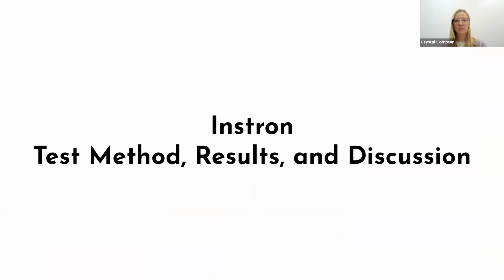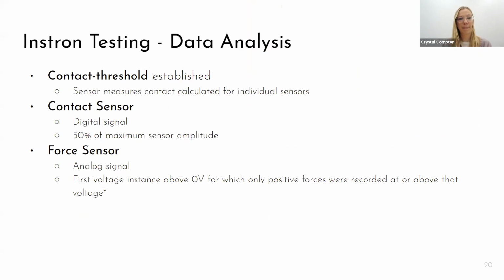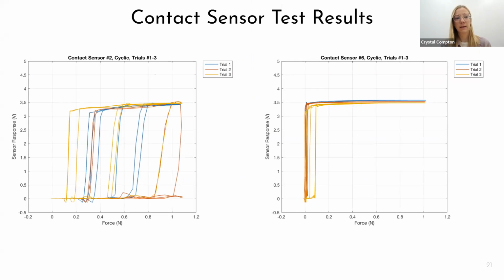Okay, so I'll go into some Instron testing that I did. So I needed to characterize my sensors prior to testing with them. So I used an Instron machine to do that. I applied 1 Newton of force to simulate just pure contact. And I did that for both contact and force sensors. So as I mentioned, I tested that in Instron. I established a contact threshold based on that information, and I used that for the data analysis then.